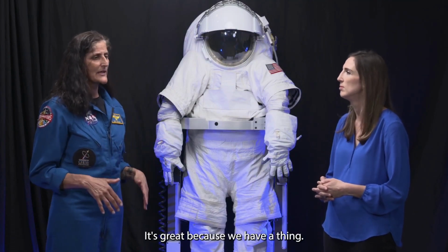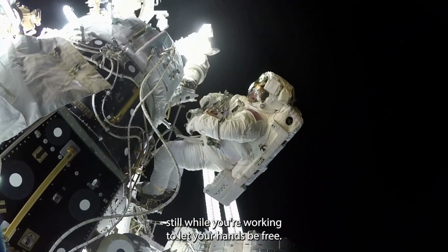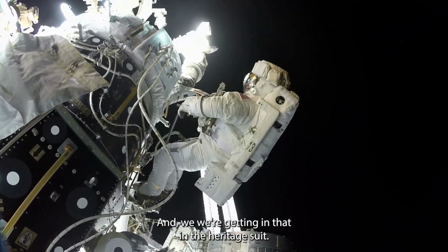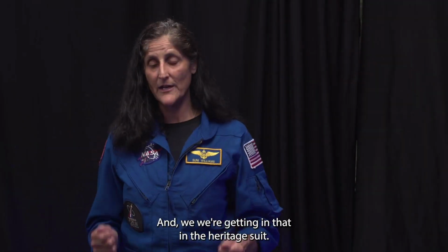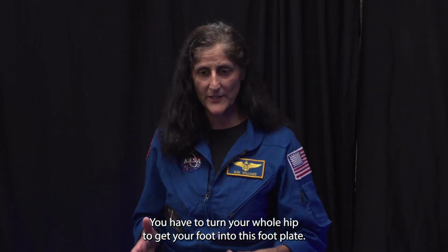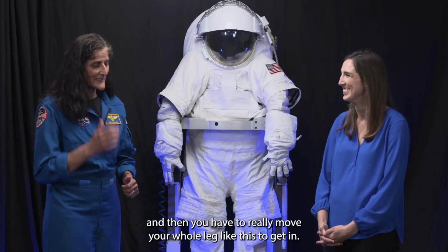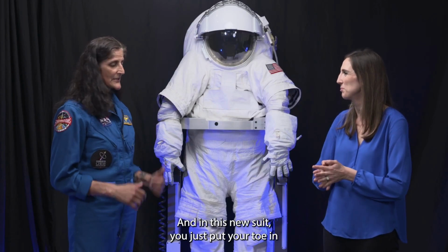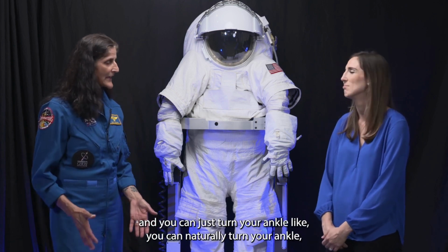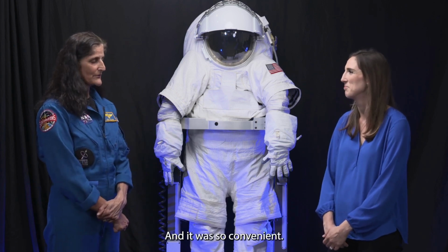It's great because we have a foot plate. It allows you to stand still while you're working to let your hands be free. And when we're getting in the heritage suit, you have to turn your whole hip to get your foot into this foot plate. You stick your toe in, and then you have to really move your whole leg like this to get in. And in this new suit, you just put your toe in, and you can just turn your ankle like you can naturally turn your ankle, and you're snapped right in immediately. And it was so convenient.